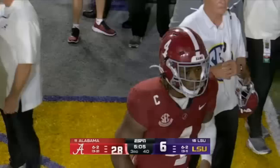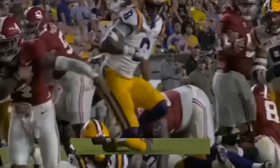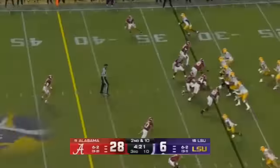And again, the big pendulum swing. Last year against this defense, and another big night tonight. Three touchdowns on the ground. He had four last year.